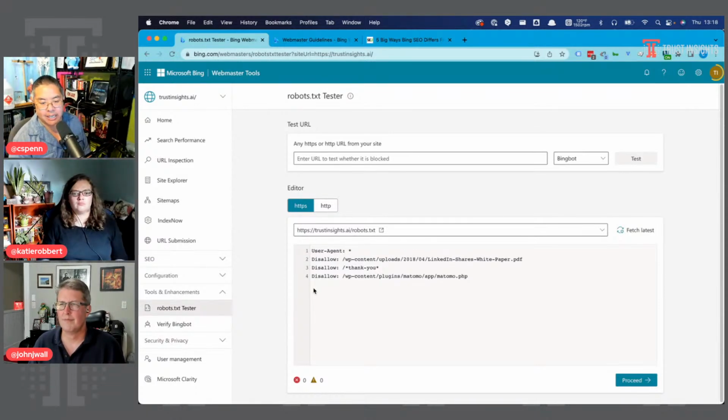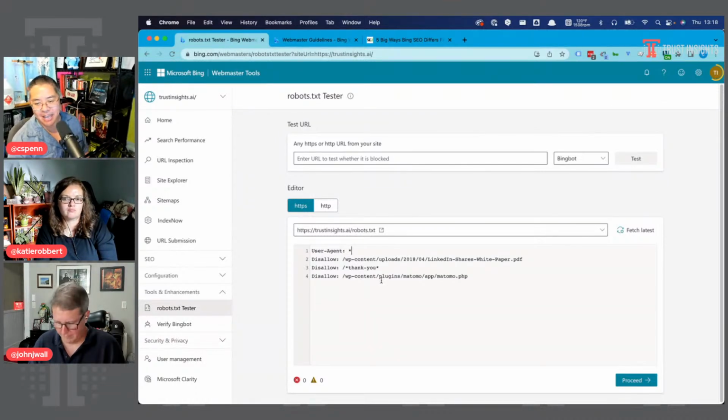And then you can either have allow or disallow statements. So in this case, we're saying, hey, search engines, don't crawl our thank you pages. Yes, we have them, but we don't want you to crawl them. We don't want you to index them, because that kind of defeats the point of having a registration page if someone can find it right in search. And other things like our Matomo instance, which is our open source Google Analytics alternative, we're telling the search engines, don't bother crawling that either. There's nothing useful there.